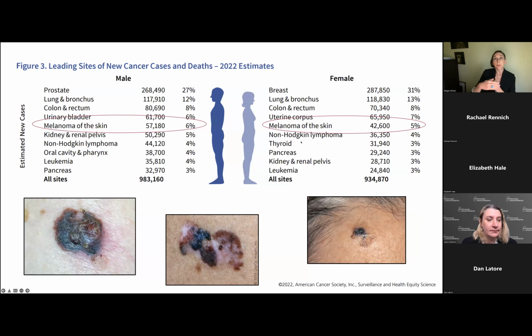So before I talk about what I do for melanoma, let's talk about melanoma specifically, because that's where the complexity of the surgery comes in. These are estimates for when we come to the end of 2022 and all of the data come in: there will be about 100,000 cases of melanoma that will have been diagnosed, and there will be about 7,600 deaths. That ratio is getting better.